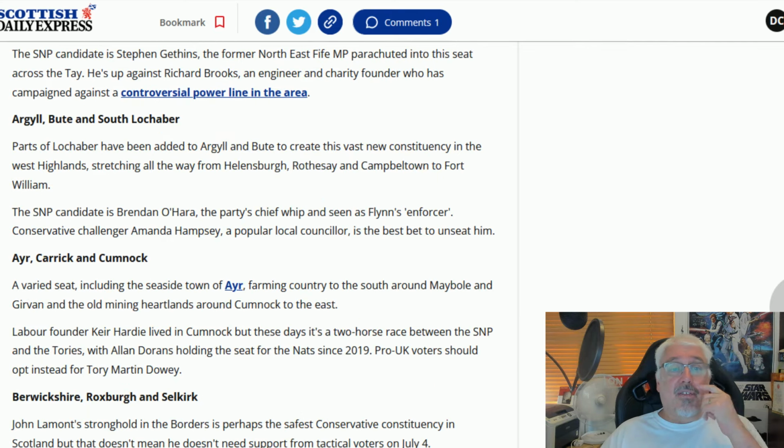Argyll, Bute and South Lochaber. I keep doing that. It's Lochaber, isn't it? Anyway, they've been added to Argyll and Bute to create this vast new constituency in the West Highlands, stretching all the way from Helensburgh, Rothesay and Campbeltown to Fort William. That is huge, especially Campbeltown. That is a massive seat.